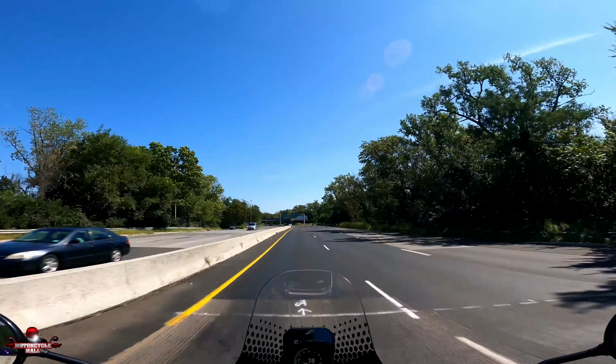Definitely recommend this. Nice steering stabilizer right here. Give you guys an off camera look at it. It's a pretty dope bike, man. This black is pretty sleek. The headlights are pretty nice too. I like those DRLs.